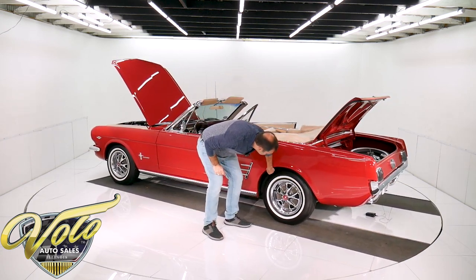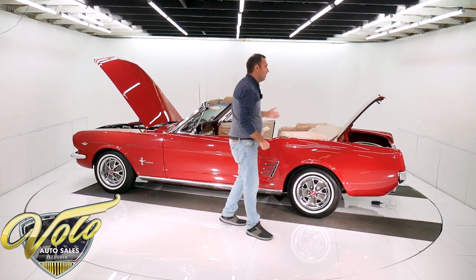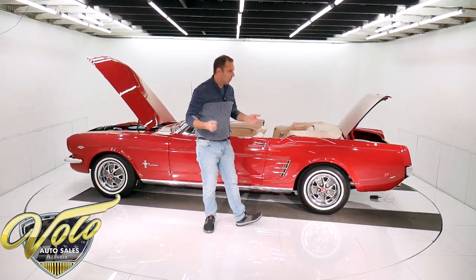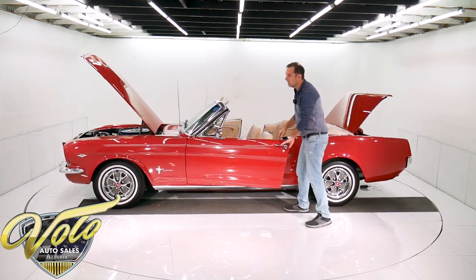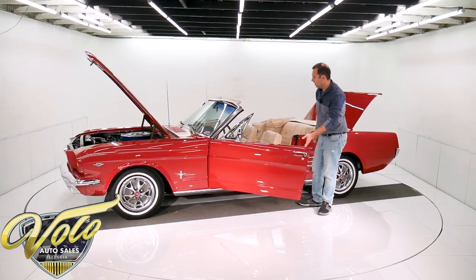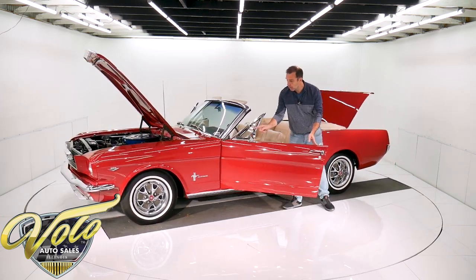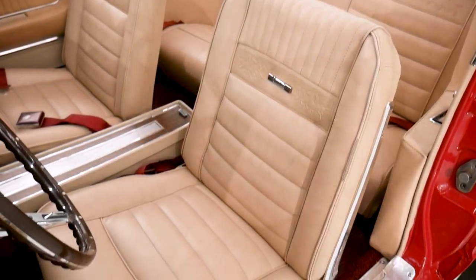But all around here is all clean. It's got the factory tabs here. So you know this is hard to find. You can have a great restored Mustang with new panels and added options. This car is an unmolested car that's restored beautifully. Remote mirror is an option. That is the Pony Deluxe interior.